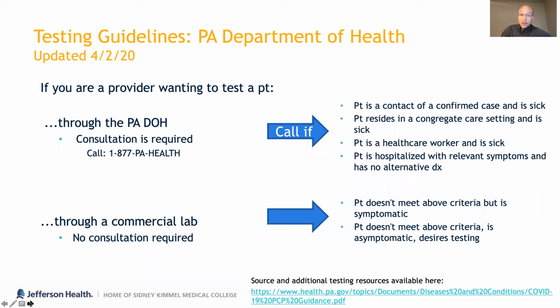So right now, as it stands, this is updated on 4/2/2020, so it's a few days old, but there are 2 ways for you to order testing right now. One is through the Department of Health, where you call them and they provide the testing to those they think are at risk. If you as a practitioner want to order it, you can write a script or write an order through Epic or through your EMR, and have them go to a testing center.